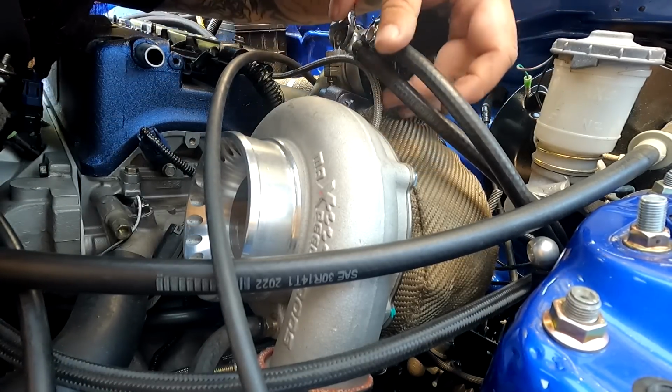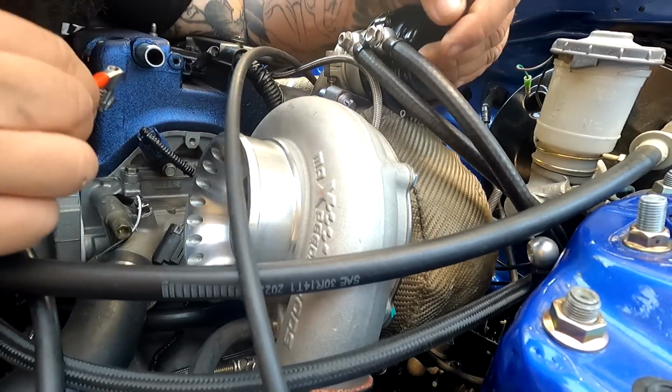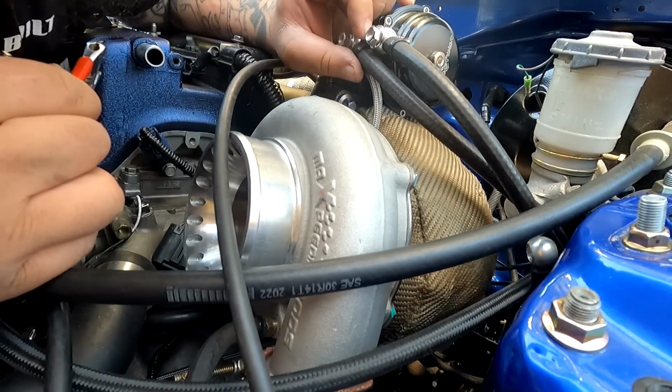Do not forget your crush washers. All right, we have our vacuum lines to the wastegate.